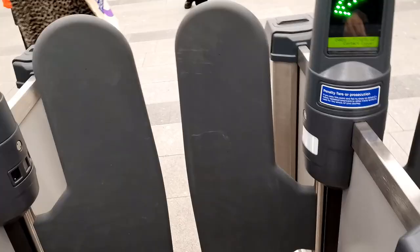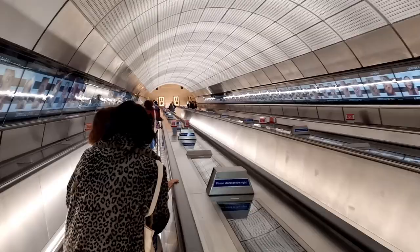All right, we've made it in. So it's time to head to the trains. And there we have the longest escalator on the Elizabeth line.